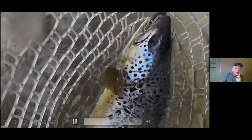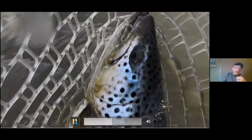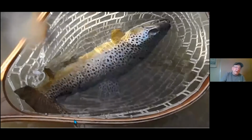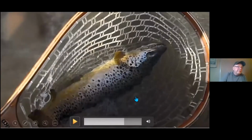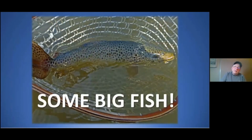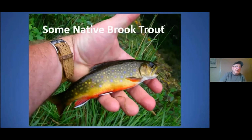So, here early April, I start guiding out there April 1st. You can catch fish like this on Hendrickson dries in that creek. And the fish are beautiful there. And some of the fish are really big. I'll show you a picture later on.